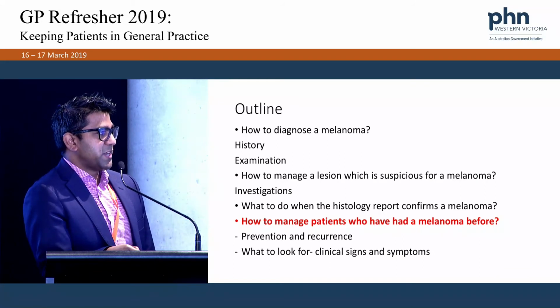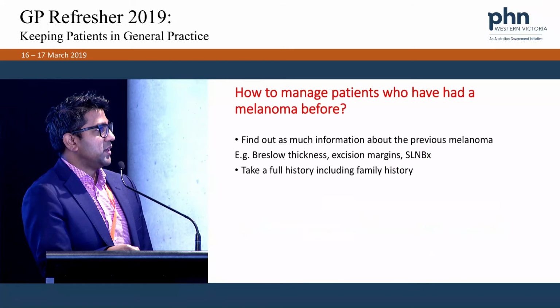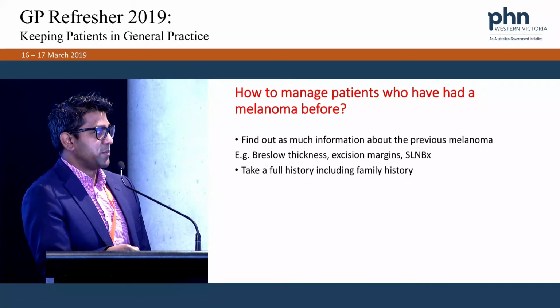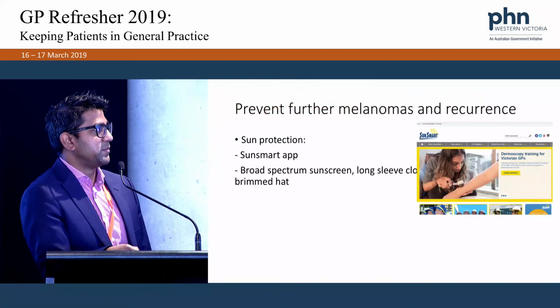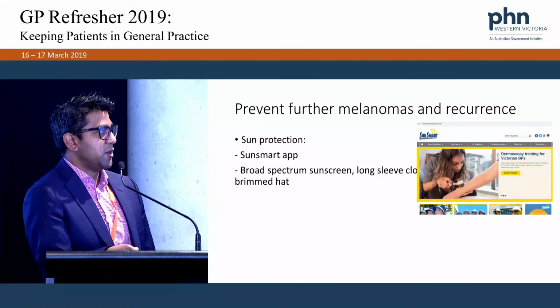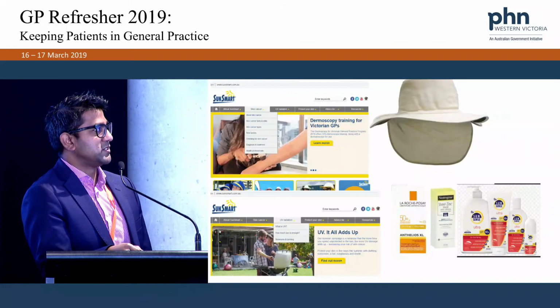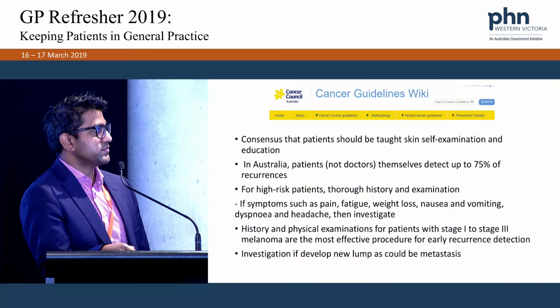So how do we manage patients who've had a melanoma before? Well, firstly, it's important to find out as much information as possible about that previous melanoma and take a good history, including a family history. It's important for patients to practice strict sun protection, wearing SPF 50 plus sunscreen, a big broad-brimmed hat and long-sleeve clothes. They can go onto this website, or they can download the SunSmart app, which is really good because they can read up about skin cancers. They can also read up about UV and how it's affecting them.